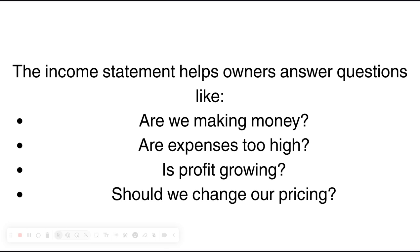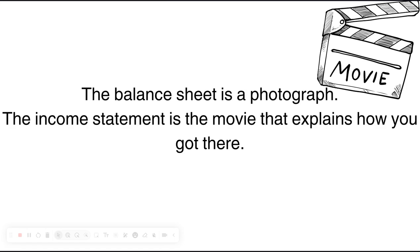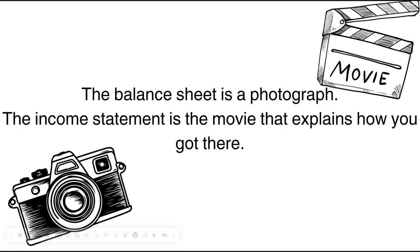If you watched my balance sheet video, here's how the two connect. The income statement measures performance over time. The balance sheet shows the financial position at a specific moment. When your lemonade stand earns $120 of profit, the profit eventually increases your cash and your equity on the balance sheet. So the income statement helps explain why the balance sheet changes. Think of it this way. The balance sheet is a photograph. The income statement is a movie that explains how you got there.